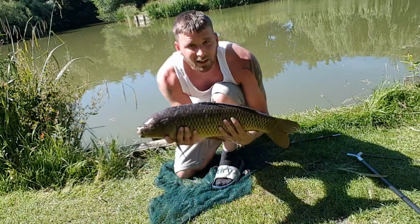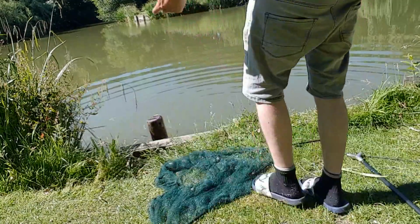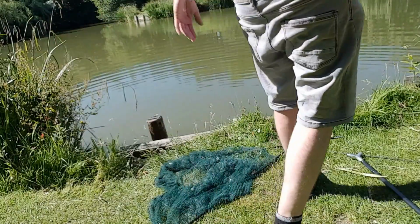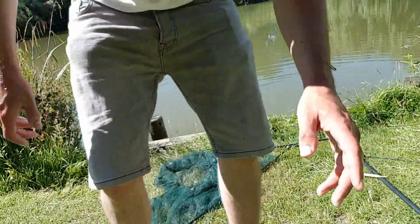There you are. Nice little common off the top. Beautiful little thing. Let's get him back. Got some slime going. Get up, fish, and swim. There you go. My first fish off the top ever. Never bothered trying to do float fishing, but thought I'd give it a bash today. I got myself a little beaut. So I'm happy about that. I've blanked ever.